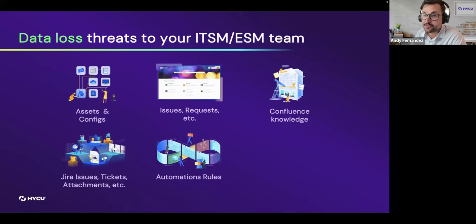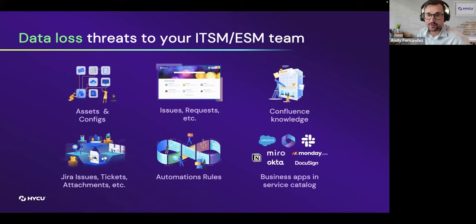And of course, automation rules. Automations have become incredible, and we'll talk about that later on in the presentation today, Dan. But these are something that must be protected as well, and of course, everything else in your service catalog, everything else that you're using on the lifecycle application side as well.